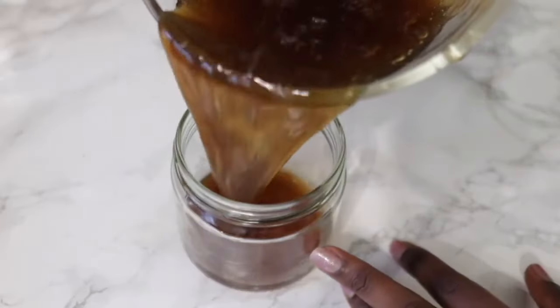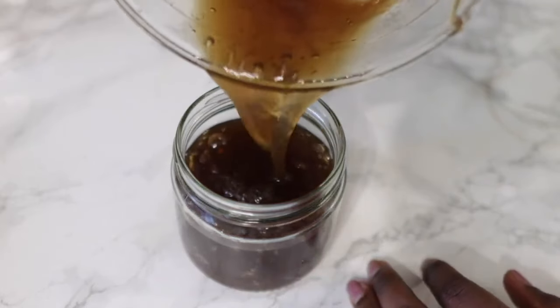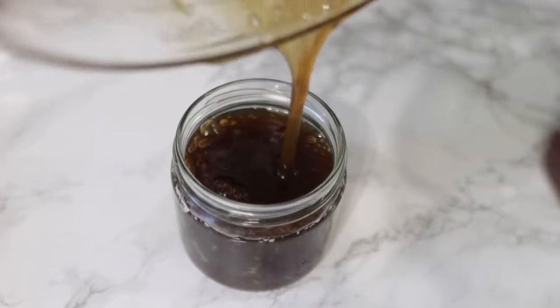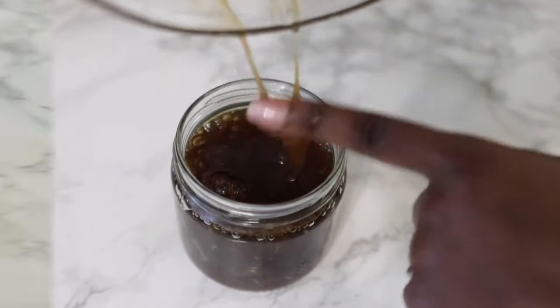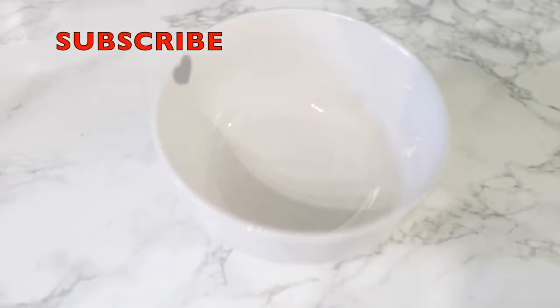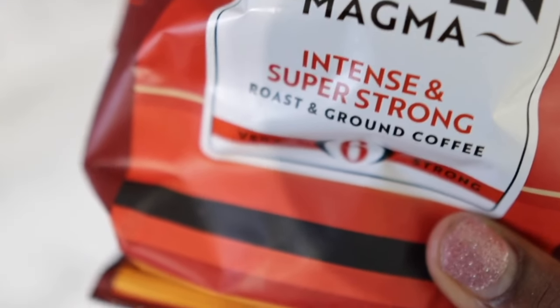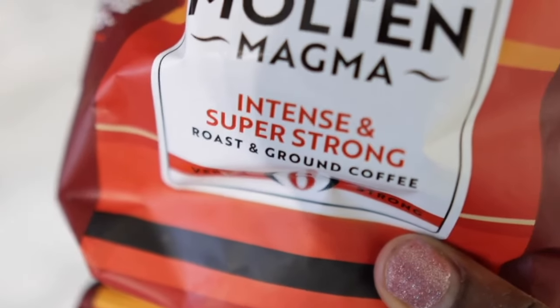Now I will challenge you to try this simple leave-in treatment in your hair just twice a week. Okay, just twice a week, and you will thank me later because the results definitely speak for themselves. This will help you grow your hair super long, super thick, prevent it from falling out, prevent it from breaking, and will get you the length and the thickness that you've been looking for.